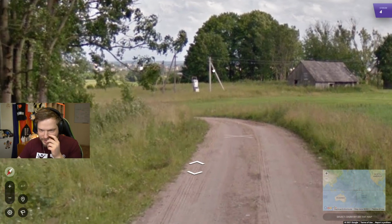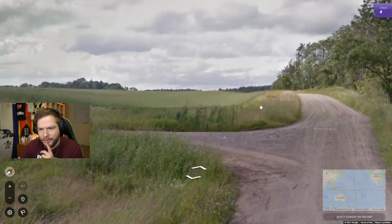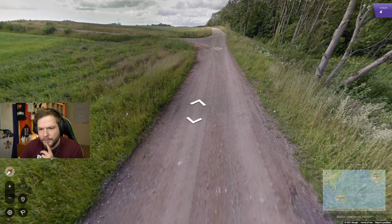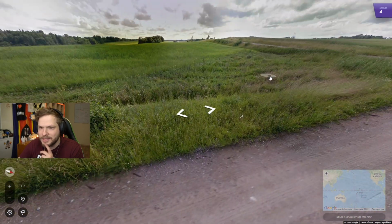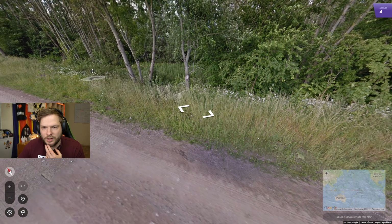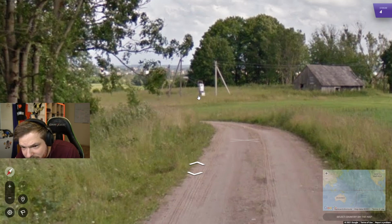But what do we have? So the poles are a little bit too far for me to see. They kind of look like Lithuanian poles, but it would be nice if I could see them a little bit closer. But this narrow road does feel Estonian. In Estonia, generally, you will get a little bit more narrow roads. So maybe I should go with Estonia, as the road feels narrow. And are they Lithuanian poles? I really cannot tell from this distance.